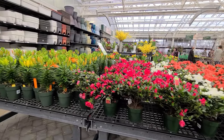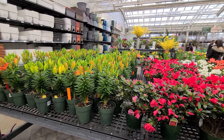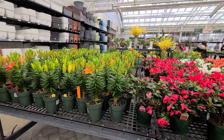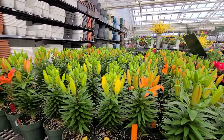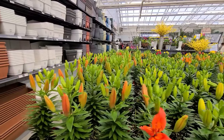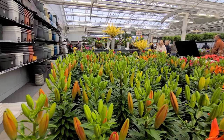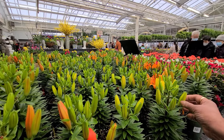So guys, hope you're enjoying this video with me at Hicks Nurseries in Long Island, Westbury Road. Look at these. These look like star fruits. You call it five finger, look like a little star fruit.